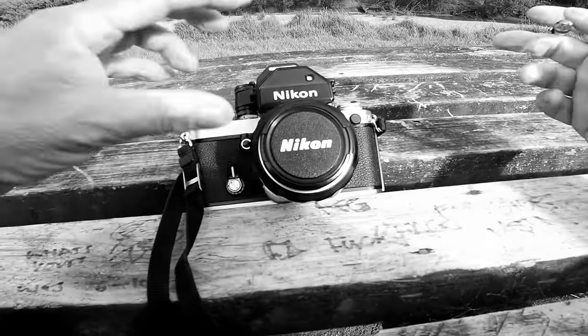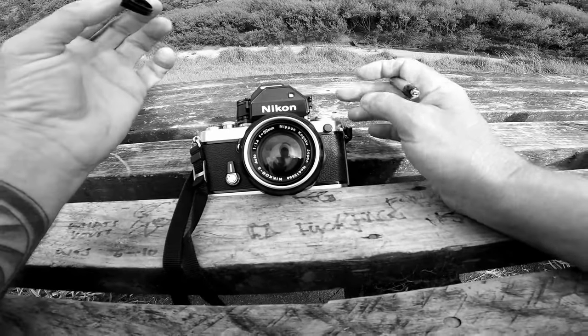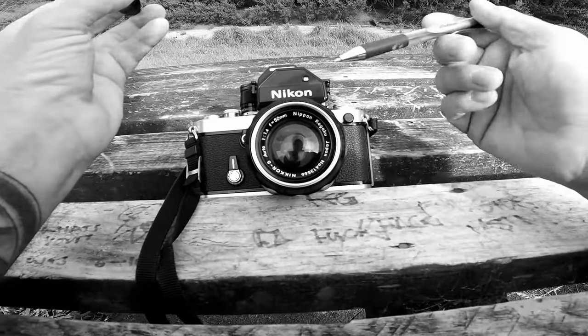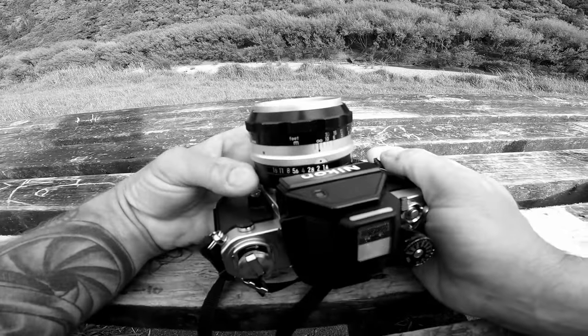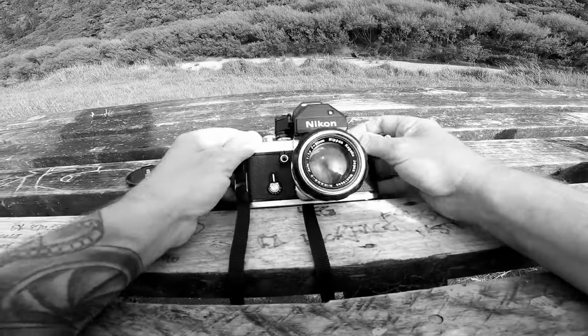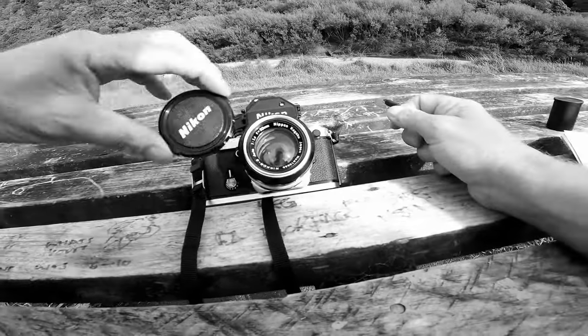I've not shown you the lens, what a muppet. So the lens is a Nikon S Auto 50mm 1.4. It was made by the Nippon Kogaku company in Japan. It's got apertures ranging from 1.4 to f16. Beautiful piece of kit. I cannot wait to give this a go. Right, she's loaded. Let's go play.